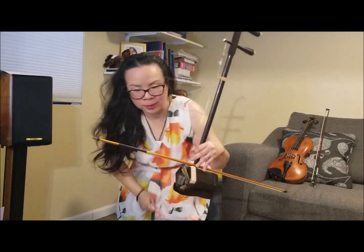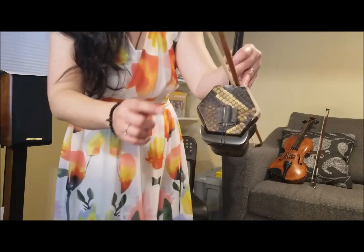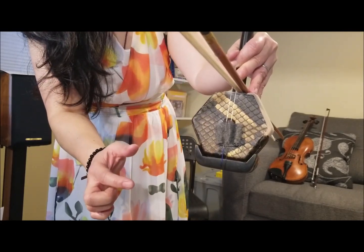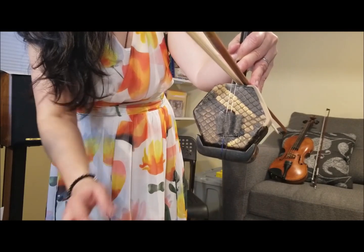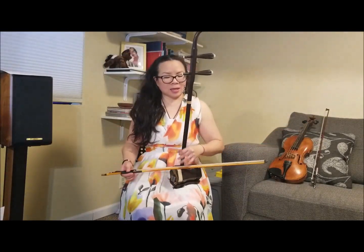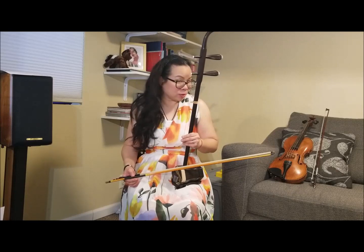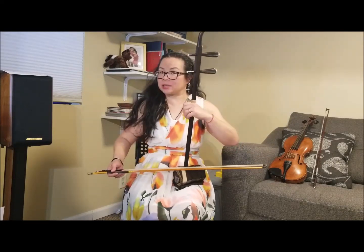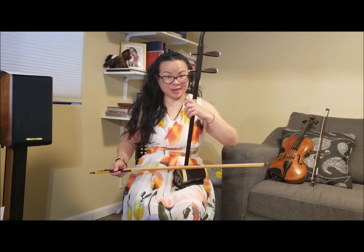Now also, I'm gonna come a little closer to show you what's on the front of my instrument. Can you tell what that is? Mm-hmm, correct, snake skin. Next time you come to a petite concert, I'm gonna let you try and touch it. All right, are you ready for our Jasmine Flower Song? I hope you enjoy it.